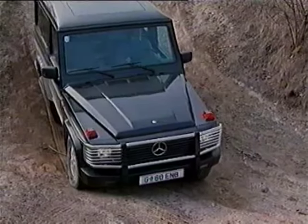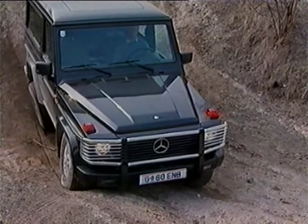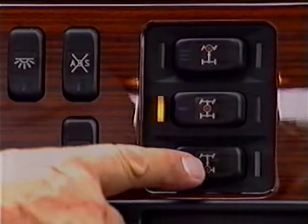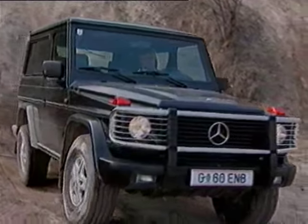Another demonstration of the effectiveness of the differential locks in extreme conditions. A differential, which is not locked, allows individual wheels to spin. The locks transfer traction to the axle, and the Mercedes G works its way out of the situation on all fours.